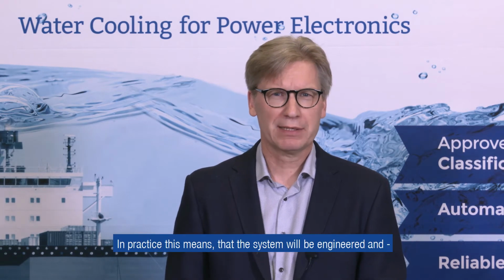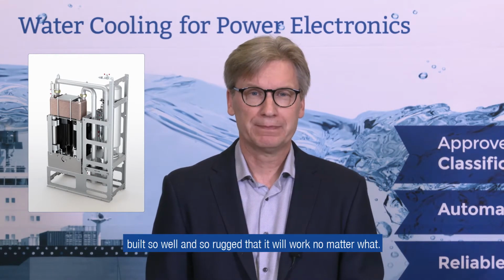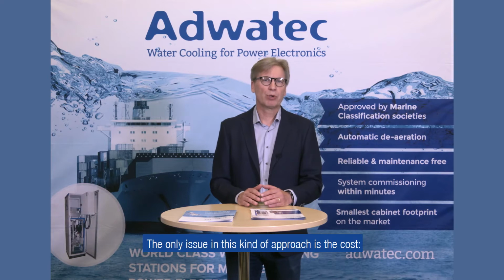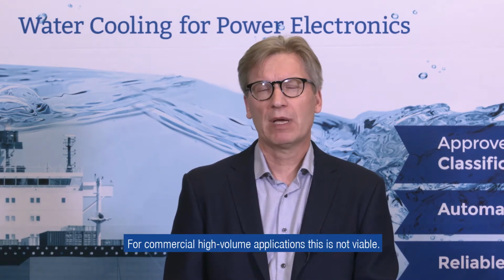The cooling system may be built to last. In practice, this means that the system will be engineered and built so well and so rugged that it will work no matter what. A very good example of this kind of implementations are the military applications. The only issue in this kind of approach is the cost. Over-engineering and bomb-proof material selection will increase the cost dramatically. So this alternative is applicable for extreme cases only. For commercial high-volume applications, this is not viable.